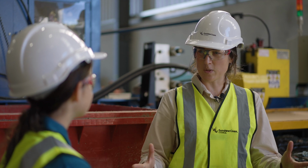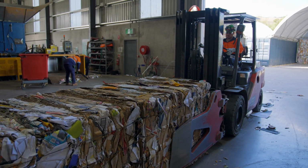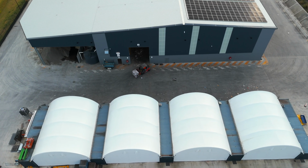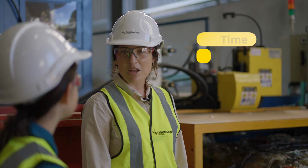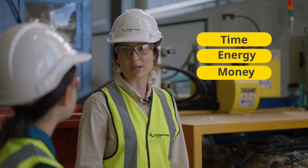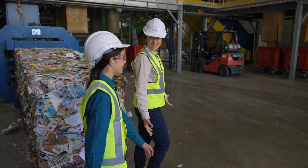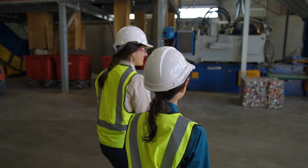Each material gets squashed together into a bale, and now it's going to be ready to be sent off to the next facility to be processed into new products. And recycling materials allows us to reuse Earth's natural resources. It saves us time, it saves us energy, and it even saves us money. Paper becomes new toilet paper or even egg cartons. That's so cool. And recycled aluminium can get turned into new cans.